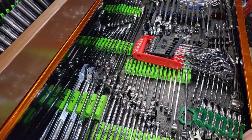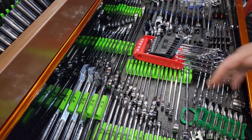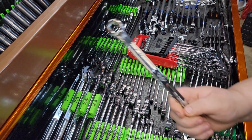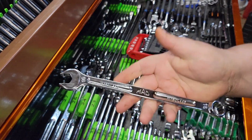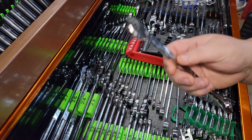All right, guys, without further ado, let's get into the video here. We're going to look at the beautiful wrench drawer and talk about some wrenches, specifically some Mac wrenches. The Precision Torques and how awesome they are. They are great wrenches, and they were absolutely amazing for the money when you get them out of the gate.